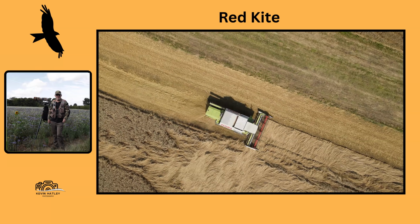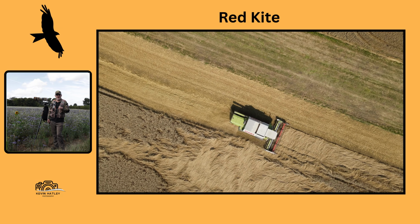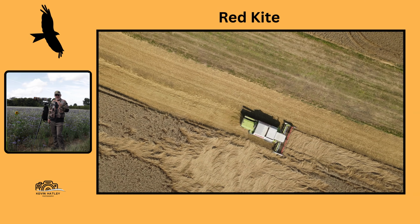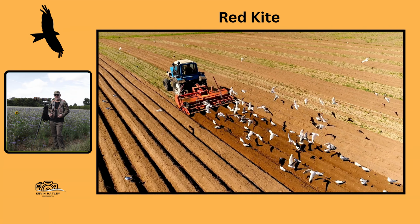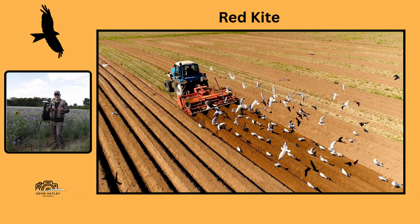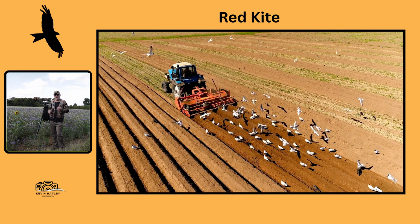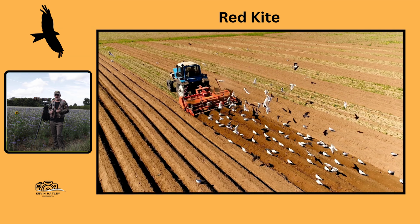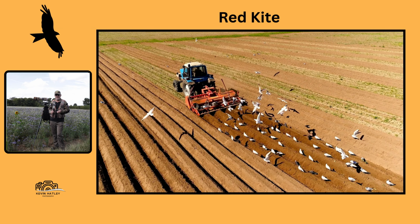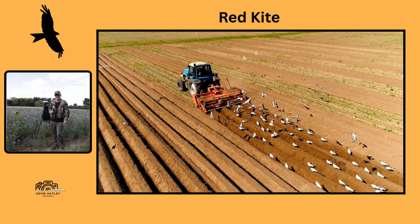It's as the farmers are ploughing the fields or bringing the crops in that they're disturbing the ecosystem that other wildlife have been living in throughout the year. So things like mice and voles, etc. That's what the kites are looking for, those that have been caught up in the ploughing or the bringing in of the harvest, and they will take that opportunity to feed on them. And as I keep saying, that's the time when you can get up close to the red kite and get some great images.